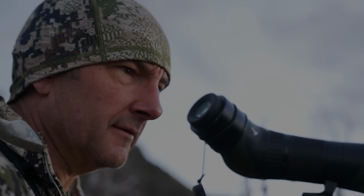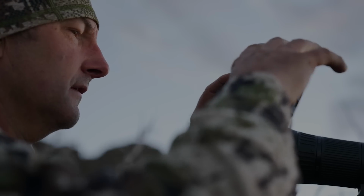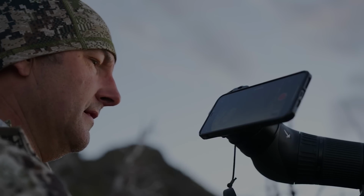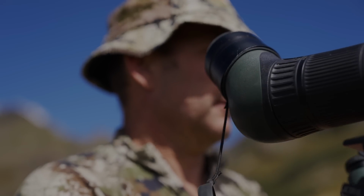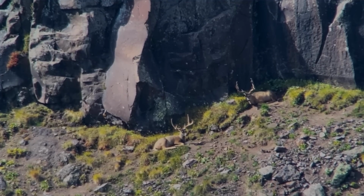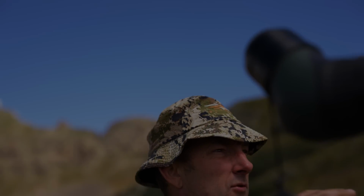Most of those bucks are small, but there's one or two that look kind of interesting. There's a big 2x3. There's 2 bucks that are bedded right at the base of those cliffs. I thought the 2x3 was to the right, but he's actually to the left, and he might be in a stalkable position. Definitely in a stalkable position, but whether a shot can be had or not is the question.